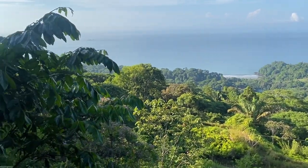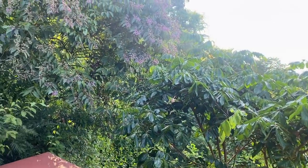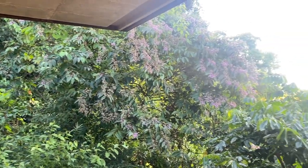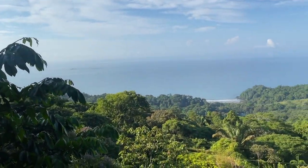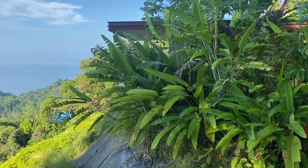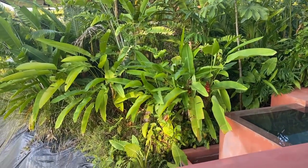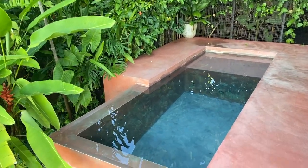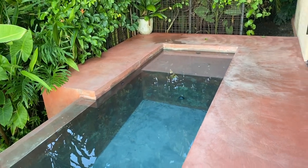And then just look at all the greenery, the trees, the plants, the flowers. And then just listen to the sounds of nature, dude. And then look at these over here. Ugh. And that takes us to, I think this is called a plunge pool, maybe? I'm not really sure. But that's super cute.